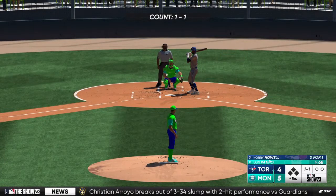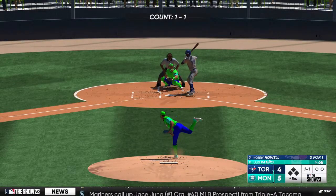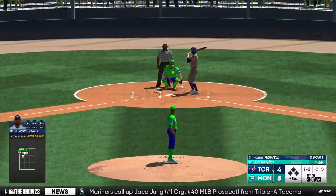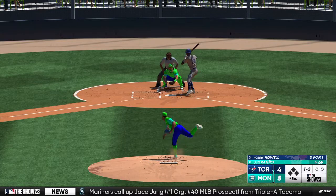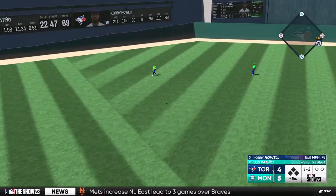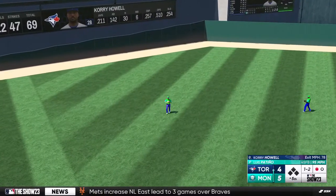We go to the top of the fifth. And now for the Jays, Cory Howell in there. And so now 1-2. High fly ball out into left center field. And there's one down.